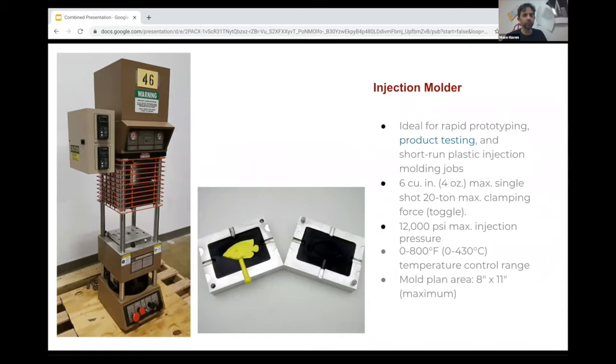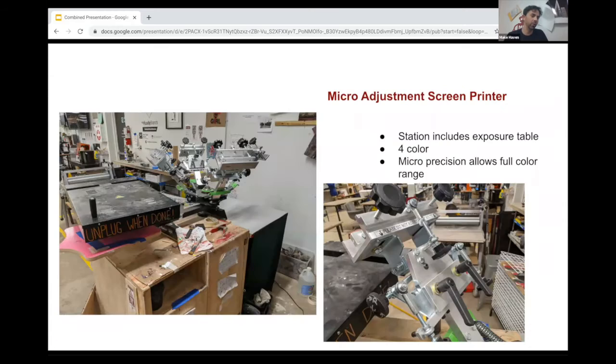And just recently ordered and on the way is an injection molder. So this is a prototyping injection molder. We had a hand-drawn one. This is actually automated, and it allows you to do fairly large plastic injections. An injection molder takes melted plastic and pushes it into a mold, the type of molds you can make on our various other machines.